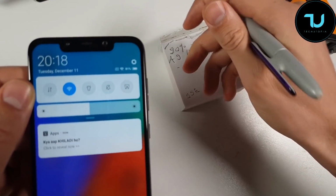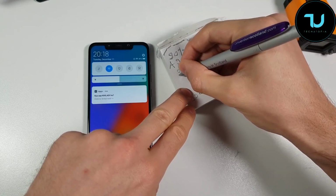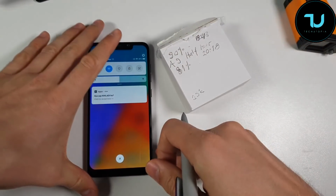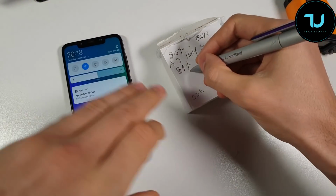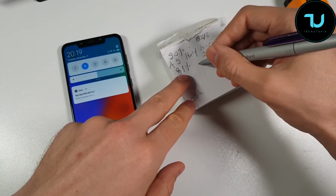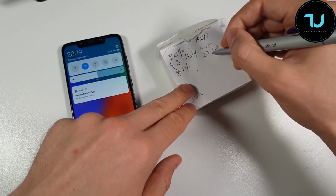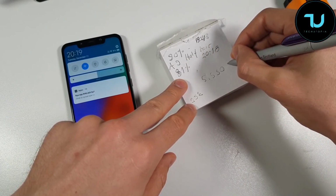So, slightly better battery life here, Ninjas, 81%. And it's still fully on 81%, you can see by itself. Very impressive. So 9% for half an hour, Ninjas. If it's 9% for half an hour, it will take 18% for 1 hour. You're probably going to get 5.5 hours of screen on time playing PUBG, Ninjas.